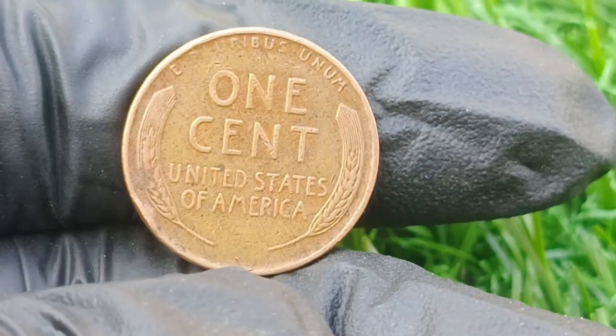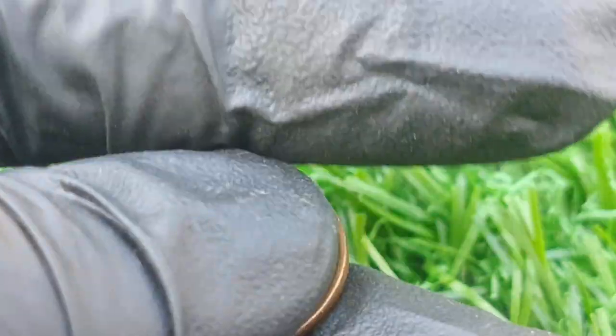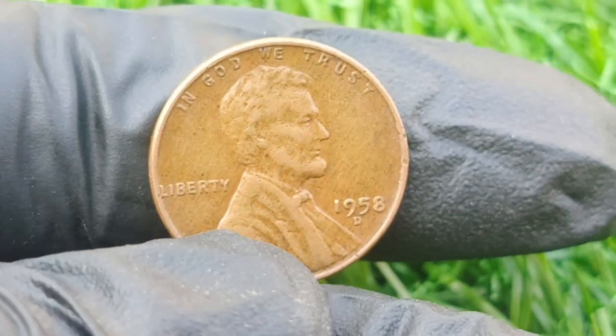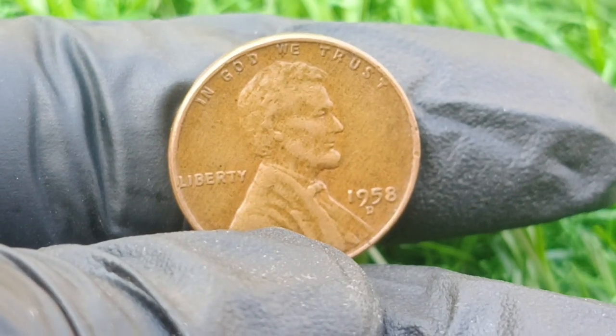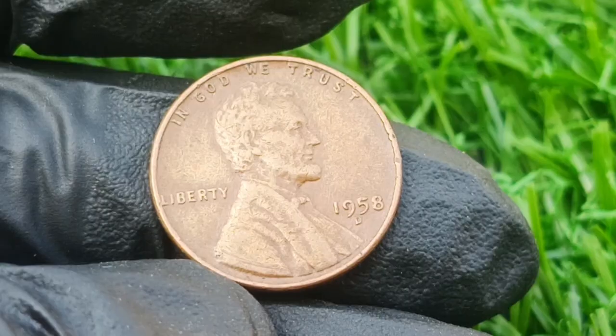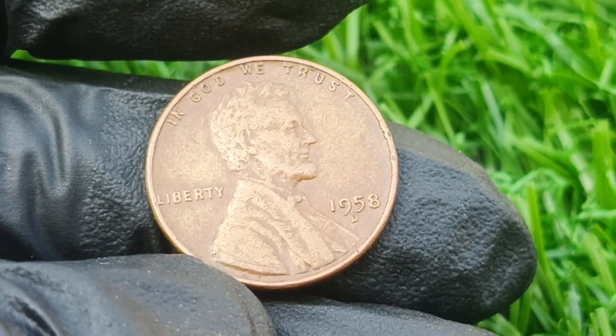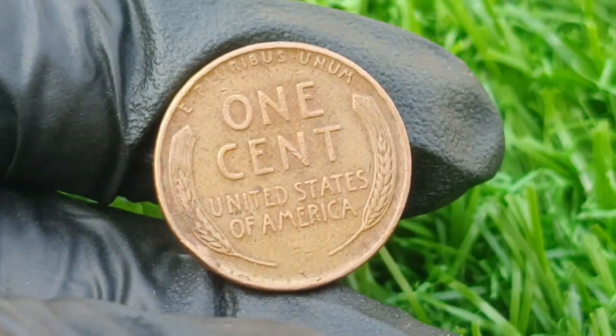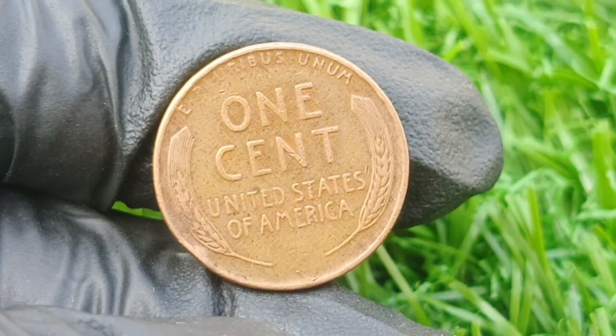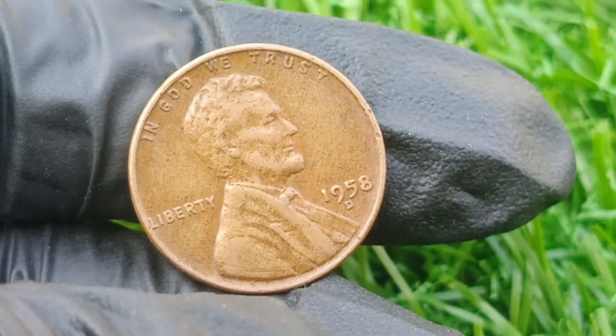The coins struck in 1958 were handled by people who were living through one of the most dynamic and transformative periods in 20th century American history, and those coins absorbed all of that context, all of that energy, all of that historical moment into their very existence. A 1958 Wheat penny in extraordinary condition is not just a coin, it is a physical artifact of a specific and irreplaceable moment in time.